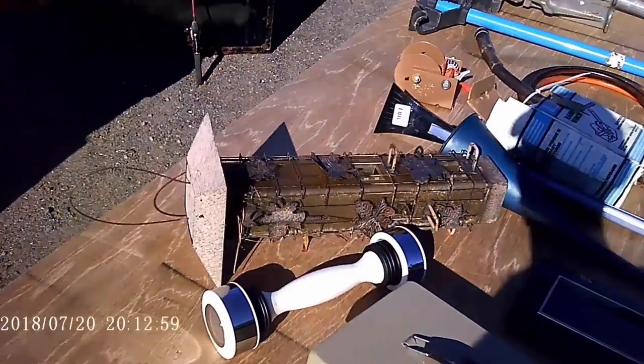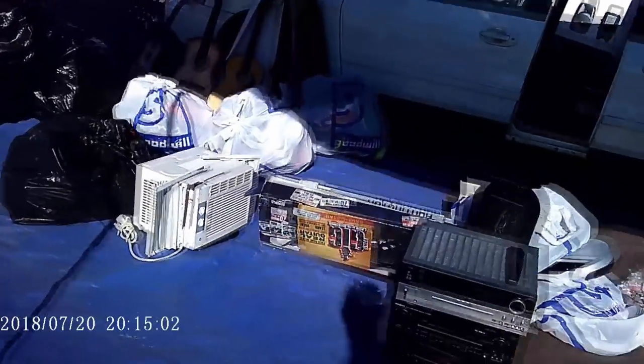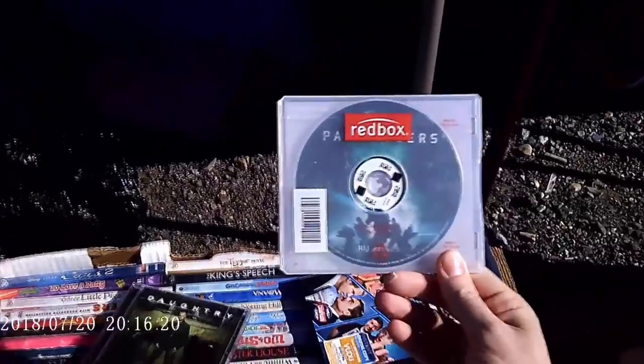Alright, so first up is a shake weight. I'm going to show every shake weight I see because you look ridiculous using them, but they probably will tone your arms. Here's the Gig. It's like a Guitar Hero type game, but it came with an actual guitar. Here are some Redbox rentals. I was hoping there'd be some games in here, but they were all movies.